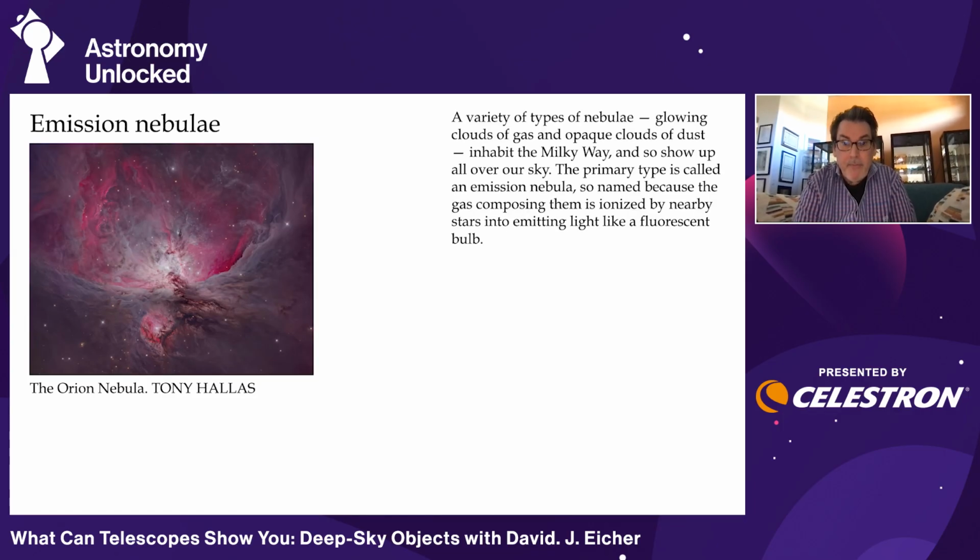Emission nebulae represent a huge class of deep sky objects. There are several types of important nebulae, meaning gas clouds. So these are clouds of gas and opaque clouds of dust involved with the gas. They inhabit the Milky Way and, of course, all galaxies, and they show up all over the sky. The primary type, as we know it here, is called an emission nebula because the gas composing them is ionized by nearby stars into emitting light, very much like a fluorescent bulb does in our house.